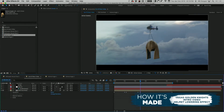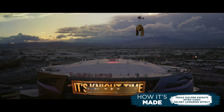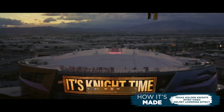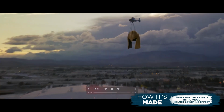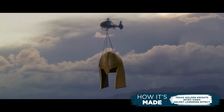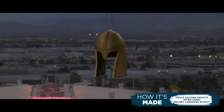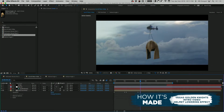And now if we go to the main shot you see in the video here, well, I guess what we kept calling the end of main video. Let's just dive back into our screen capture right here. Let's play this out one more time. Nice. So what we're doing there is we actually did have a helicopter fly this route.